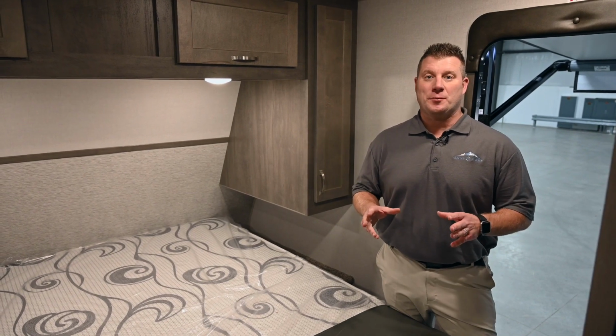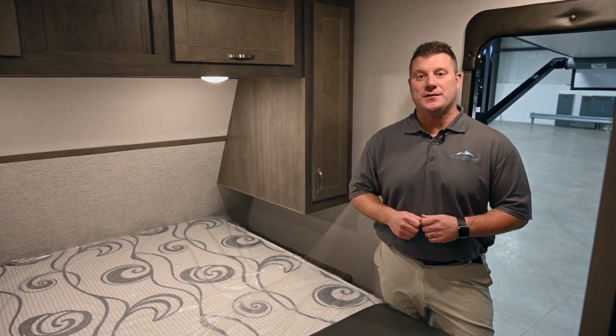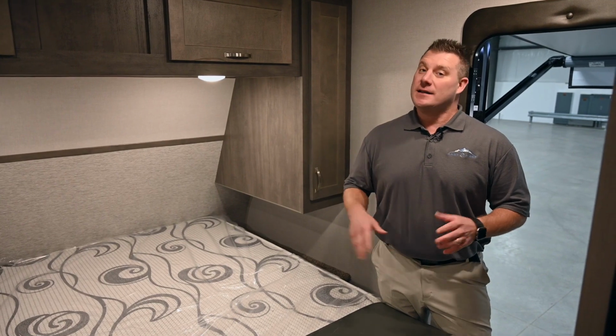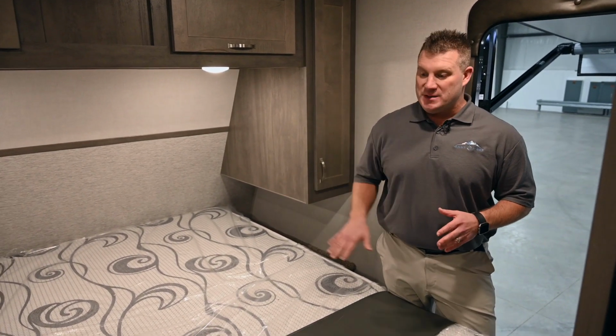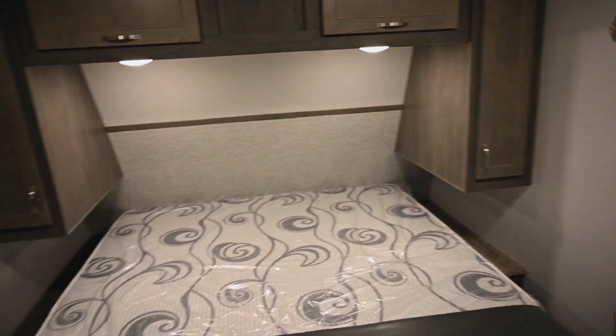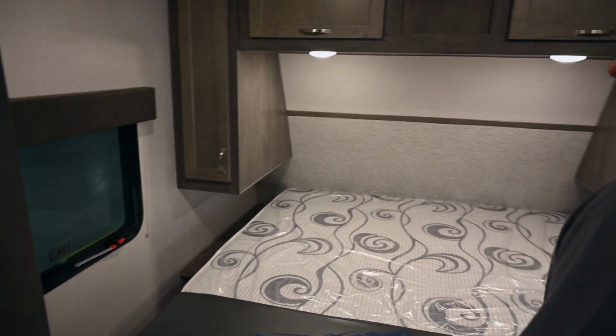Another really quick floor plan focus. So this is the 2350 KRK. King bed up front, as always, and then rear kitchen in the back. So the bedroom's built around the king bed, 72 by 80, lots of space.